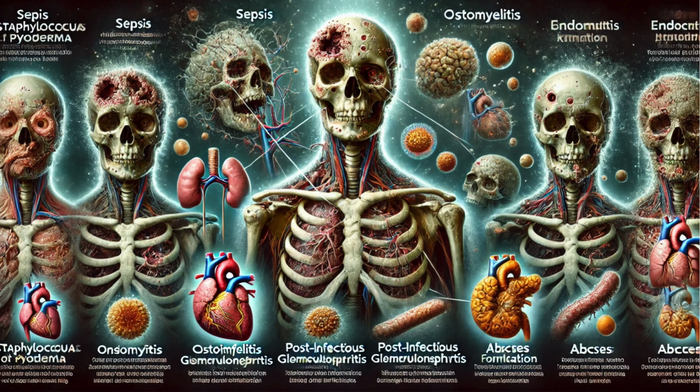Like any gripping narrative, Staphylococcal Pyoderma carries the potential for severe complications if left unchecked. Sepsis, a life-threatening response to infection, particularly in immunocompromised individuals or severe cases. Osteomyelitis, infection of the bone, often resulting from contiguous spread. Endocarditis, infection of the heart valves, more common in intravenous drug users.